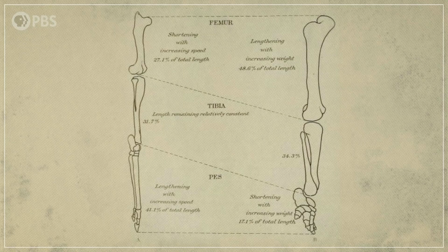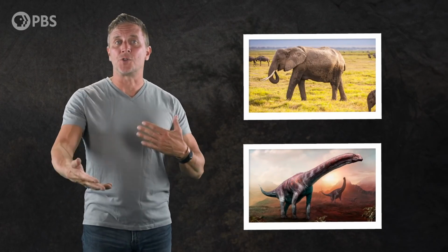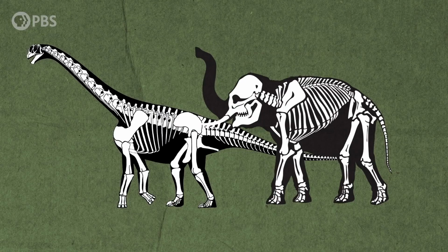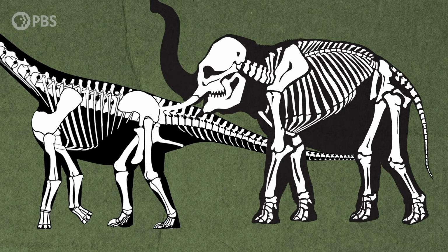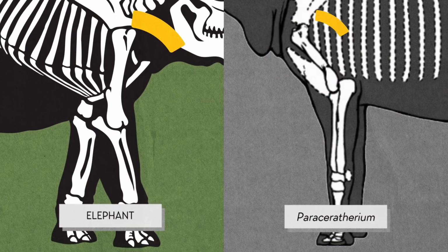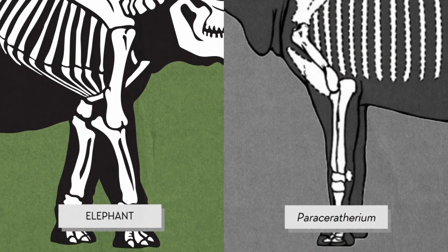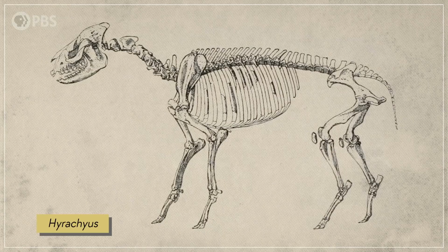But the proportions of those legs were very different. In elephants and sauropods, as those animals got larger throughout their evolution, their humerus and femur grew longer, while the other bones in their forelimbs, hind limbs, and feet became shorter, more compressed, or even fused together. But in Paraceratherium, the limbs didn't look like this. Its humerus and femur were shorter, and its lower limb bones were longer, more like the legs of other ungulates. And these proportions were similar to those of its ancestors, which were better built for speed.